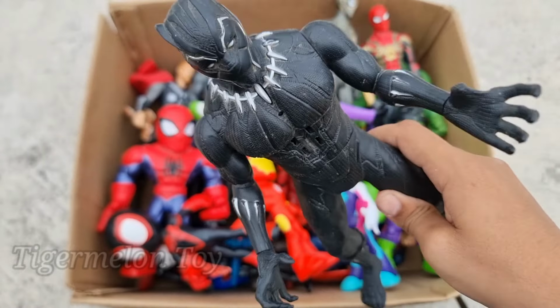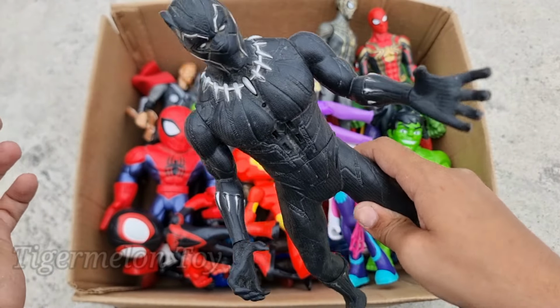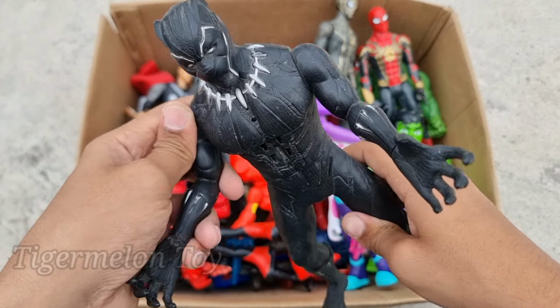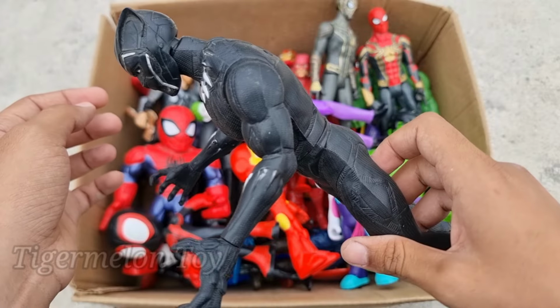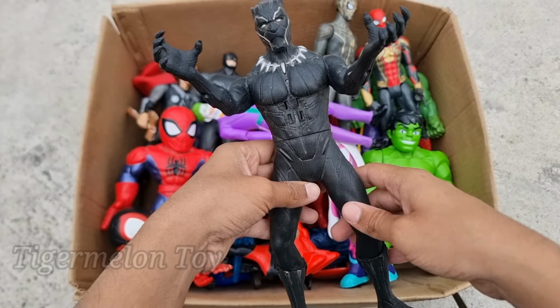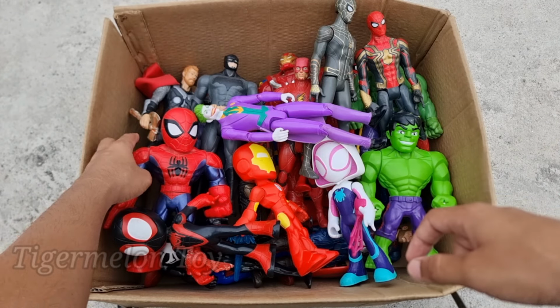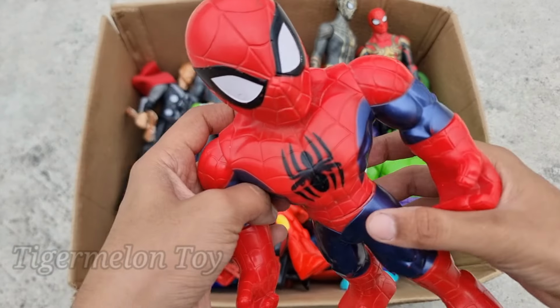Wow, guys, Black Panther is very amazing and very cool superhero, guys. Look at the amazing fluff black suit he has, guys, and he lives in the Wakanda and he's the king of Wakanda, guys. Wow, he has very amazing muscles too. This is very amazing Black Panther. Wow, he's super amazing. Now let's see who is next, guys. Let's see who this one.